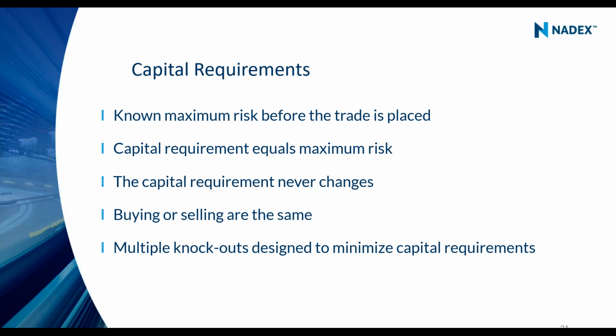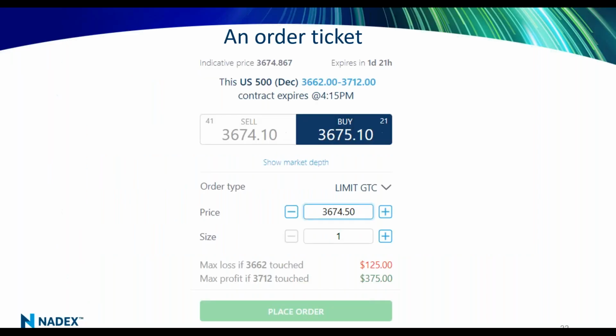Because that's what my capital requirement's going to be. Then you can find the knockout that suits your trade. Okay, now just quickly on an order ticket, I do like this.